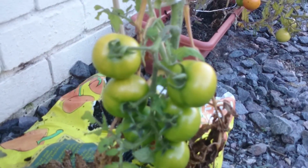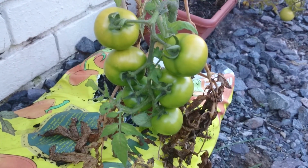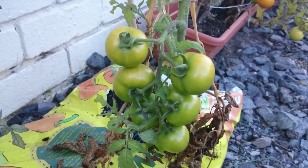Anyway, I did manage to harvest loads of courgettes. My tomato plants, yes, I've got lots and lots of tomatoes, but from watching other YouTubers, a lot of people have said that their tomatoes are taking a long time to turn red. But I do have a few that have turned red. I'm going to leave them for maybe a few weeks, and I might have to pick them and just leave them on the windowsill, or put them in a drawer, or with a banana. I've heard loads of things that you can do to ripen them.